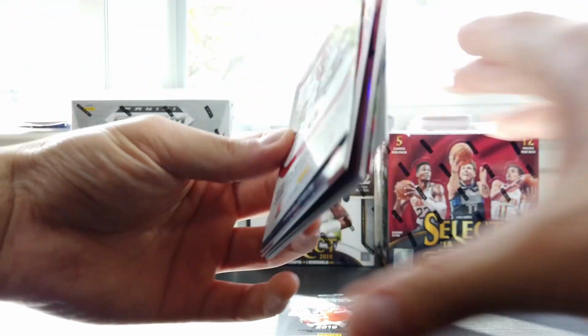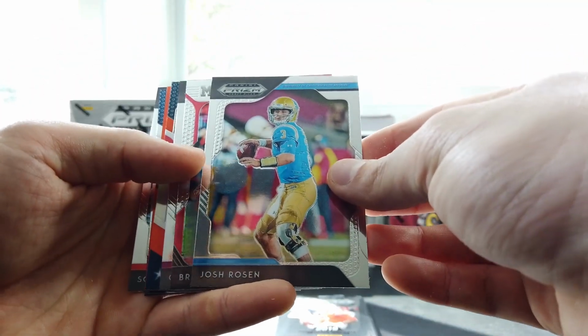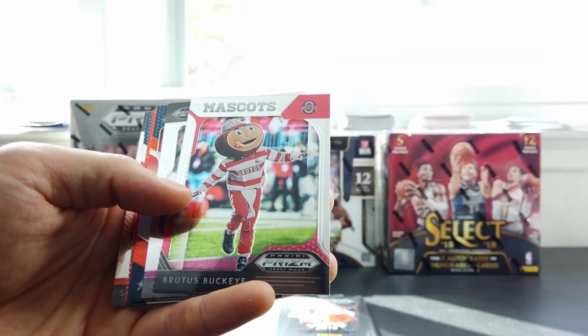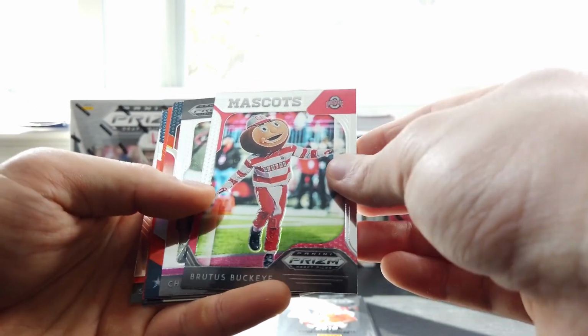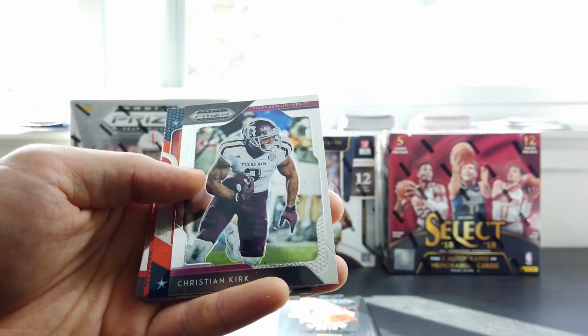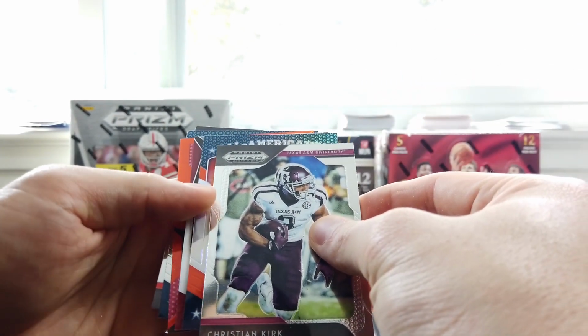A couple more Georgia Bulldogs. Josh Rosen. We'll see what happens to him in the upcoming weeks. We'll see what happens if he reports to training camp tomorrow, actually. Brutus of Ohio State, Christian Kirk, now with the Cardinals, Arizona.